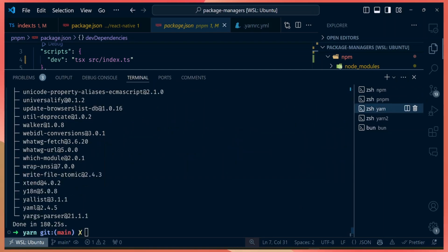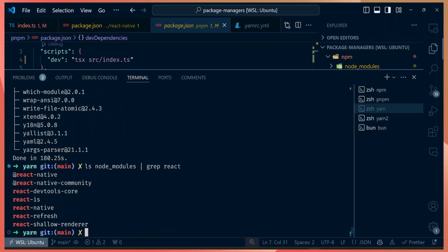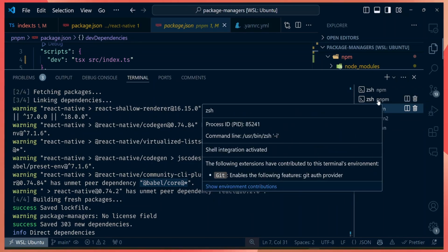So what about Yarn? You can see Yarn has completed installation. Let's just quickly check if the React dependency has been installed. You can see the React dependency is missing. So Yarn doesn't install the peer dependencies for us by default. And if you go to the install logs, you will see warnings on these peer dependencies. You will see the warning here: react-native has unmet peer dependency react, or the Babel core peer dependency here. So the Yarn error messages are a bit unintuitive. They're not the same as the pnpm warnings here.